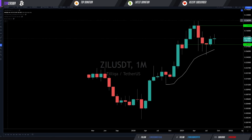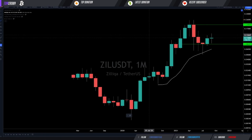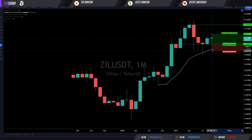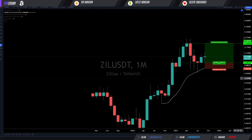ZIL, same thing that we were looking for. We had resistance. We broke it. We back tested it. We hit the 20 monthly, and we bounced at 5.25 cents. I think there's a trade to be had in that area. Stopping below that 20 monthly, looking to ride that up to monthly resistance for a 6-to-1. That's in probability town.